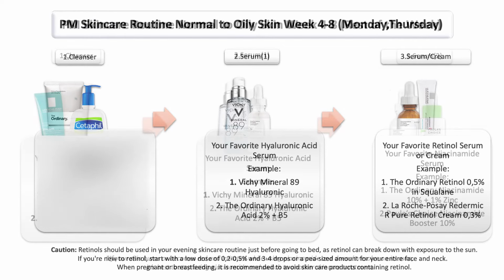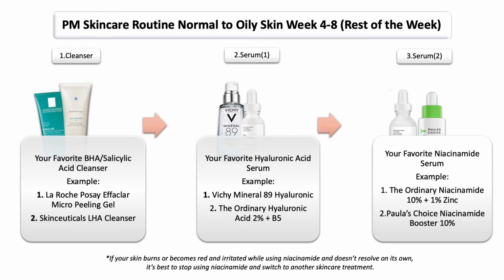And on the other days, you're going to switch the routine and use salicylic acid, hyaluronic acid, and niacinamide afterwards. So do you see what I mean by getting started step by step, that you're slowly introducing one new product at a time, so that you're not going to overdo it and your skin has the time to adjust to it? So again, when using retinol, stick to a gentle cleanser. When using hyaluronic acid and niacinamide, you can use your salicylic acid cleanser.